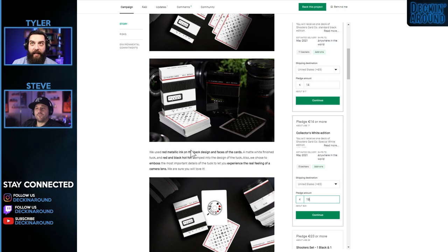There's red metallic ink on it in the faces. All right. There's a matte white finish tuck. So there's foil on the tuck. Red and black hot foil. So you have two foils on the tuck, embossed plus metallic ink. So that drives the price. Who's doing the tuck boxes?